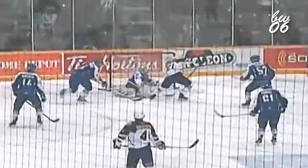Dodson shot saved by Pelosi. Lemieux, there he scores! And that time Lemieux getting a screen. There's the one-timer. Pelosi has troubles handling it. And Lemieux, Johnny on the spot. Again, watch the nice shot, low shot. Looking to add to a 4-0 lead.